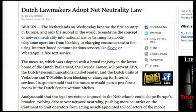I think it's neat. Used to be if you wanted government-approved net neutrality, you would have to move to Chile. But now you have a second option because the Netherlands, which is also known as Holland, home of the Dutch, has become the second country in the world to adopt a net neutrality law. It's also the first country in Europe to do so.